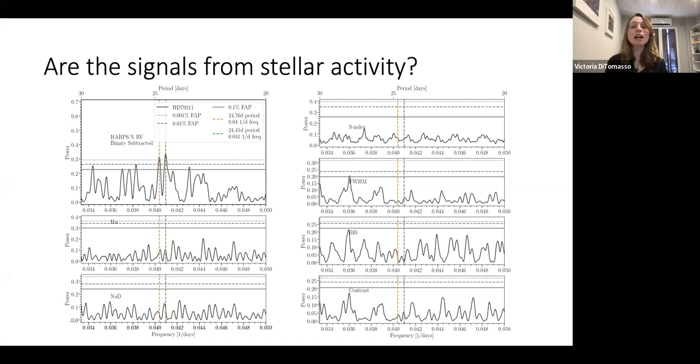If there were, it would be a lot harder to convince ourselves that the periodic signal we see at 24.4 days is being caused by a planet and not being caused by stellar activity. But this here suggests that it is not connected to stellar activity.